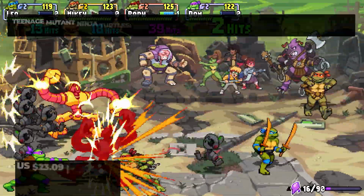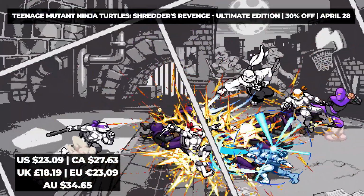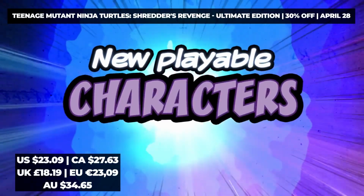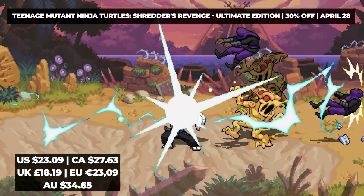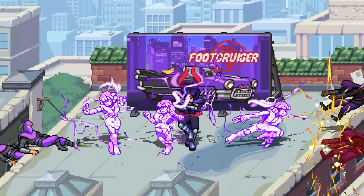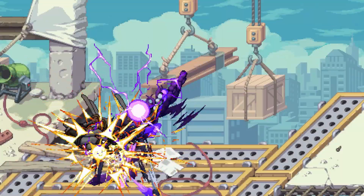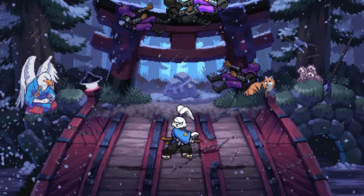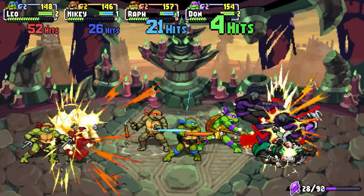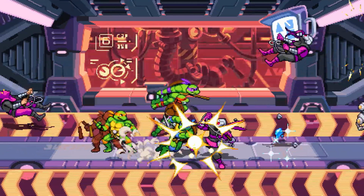Teenage Mutant Ninja Turtles Shredder's Revenge is a beat-em-up game from Tribute Games and Dotemu, and it's a gem, and has some excellent gameplay and plenty of callbacks to the classic games, as well as the 80s cartoon series. It's a joy to play, and it can be picked up through its Ultimate Edition on the eShop for 30% off. The bundle itself already allows you to save on the DLC stuffs, but with the eShop sale discount, you'll save even more on top of it.